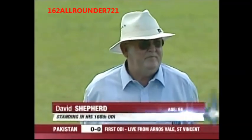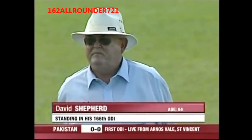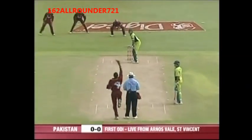Familiar face and figure of David Shepherd in his last series overseas. He will finish off in England this year in the One Day NatWest series. Was here for the South African test matches, the first two.